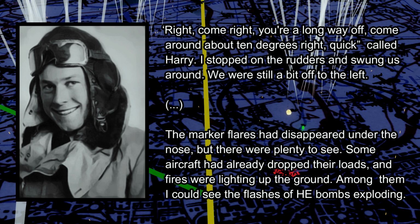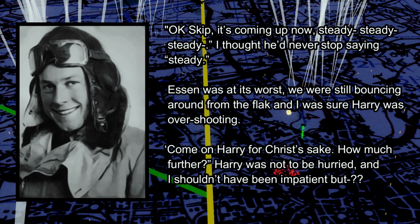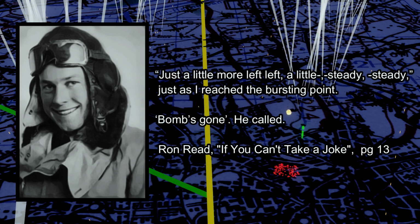The marker flares had disappeared under the nose, but there were plenty to see. Some aircraft had already dropped their loads, and fires were lighting up the ground. Among them, I could see the flashes of HE bombs exploding. "Okay, Skip, it's coming up now. Steady, steady, steady." I thought he'd never stop saying steady. Essen was at its worst. We were still bouncing around from the flak, and I was sure Harry was overshooting. "Come on, Harry, for Christ's sake! How much further?" Harry was not to be hurried, and I shouldn't have been impatient, but... "Just a little more left, a little. Steady, steady." Just as I reached the bursting point. "Bomb's gone," he called.